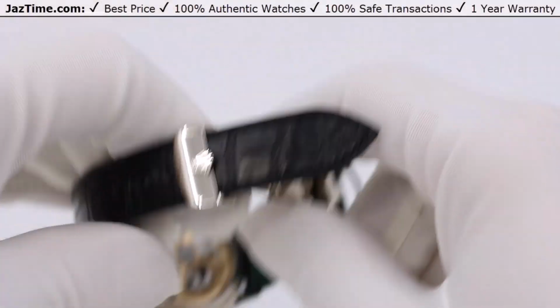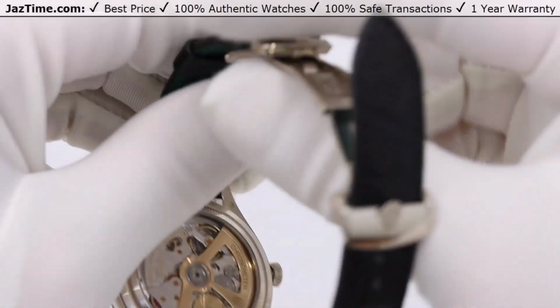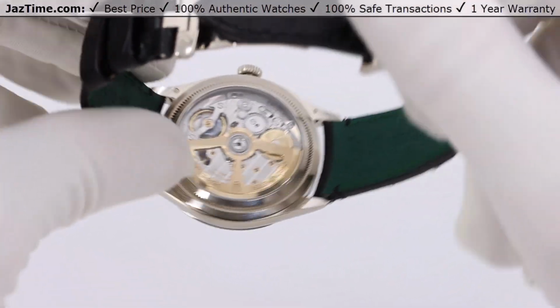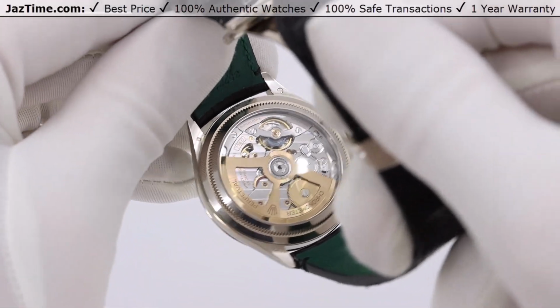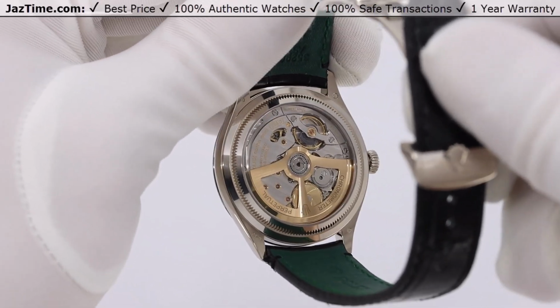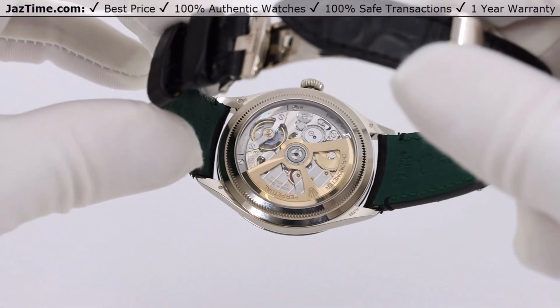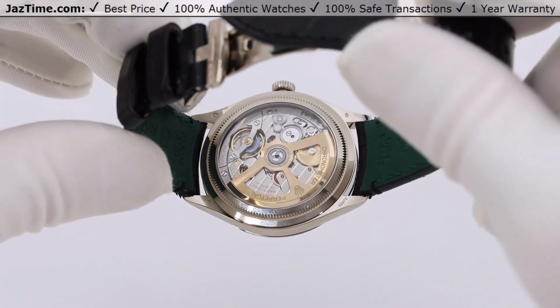But what I noticed is before, on the older movements, they would have this Côtes de Genève finishing, but they've kind of changed it. The finishing doesn't look like that. It looks like that, but with a Rolex twist, and Rolex calls it a Rolex Côtes de Genève. Okay, I guess they've taken the normal finishing and they've added their own little twist to it, which looks really nice. Okay, now let's move on to the buckle.